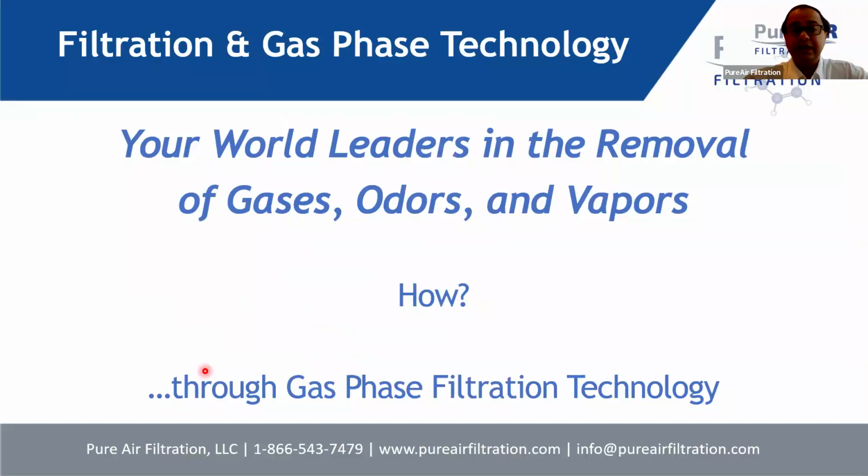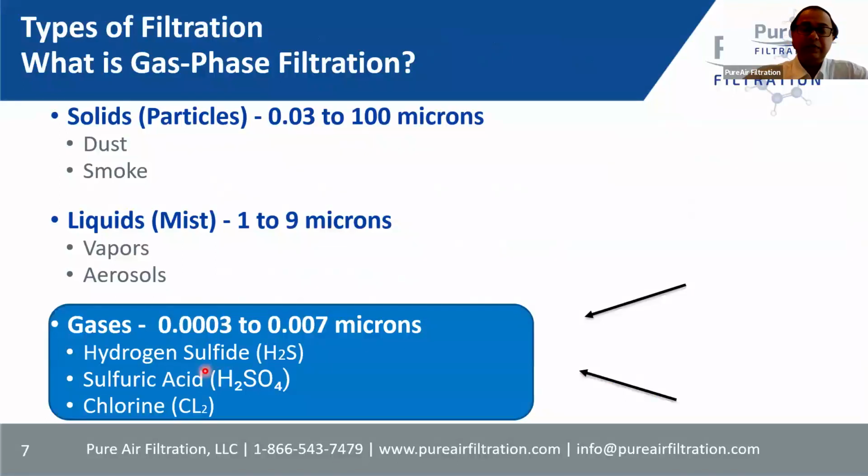So how does gas phase filtration technology work? PureAir Filtration is a world leader in the removal of gases, odors, and vapors through gas phase filtration technology. During the COVID time, we all came to understand particle filtration. For example, solid particles in the atmosphere range from 0.03 to 100 microns; a human hair is around 100 microns, and that is dust. We also have liquids and mist in the atmosphere, which are 1 to 9 microns.